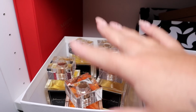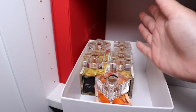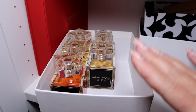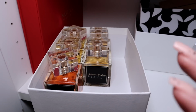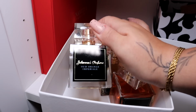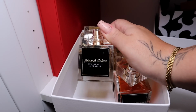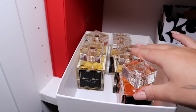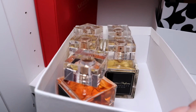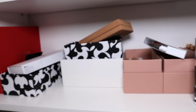But I don't reach for these. I don't review these anymore. They've all been reviewed. They're very nice, don't get me wrong, but I don't reach for them. I have the original versions of pretty much all of it, except for Oud Orange Intense, but for some reason, I don't love the DNA at the moment. So I'm going to get rid of all of these. So 5 fragrances to go, and now I have more space for my stupid samples. And we're done with this shelf.